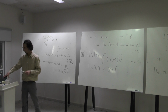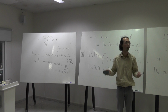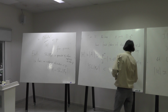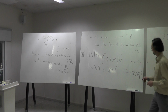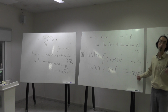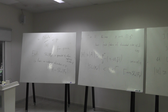There are some results which can be called super strong approximation, because probably many of you know about this. Once I have this Zariski dense subgroup and I know that gamma maps onto SL_N(F_p), Zariski dense in a simple connected Lie group, then I can look at the Cayley graph, and what I just proved is that this Cayley graph is connected. But then the next question is, is it well connected? Is it an expander? And the answer is yes.